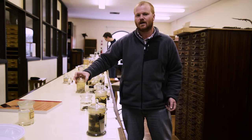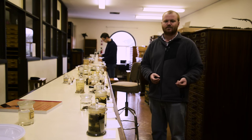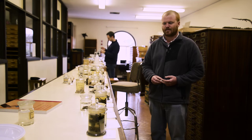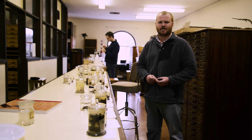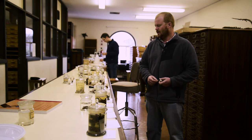So it's an important resource for historical records, historical distributions, and we can compare that to modern distributions and see if things have changed over time. That's one of the roles that museum collections play. Another role, of course, is keeping type specimens to make sure that we have comparisons and can always make sure we are working with the same species that we think we are.